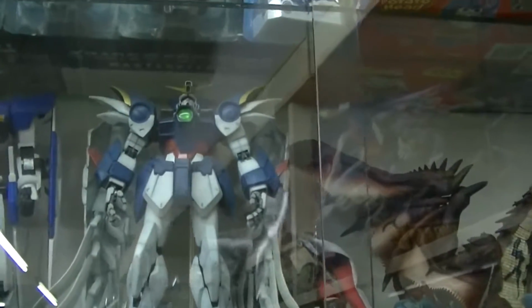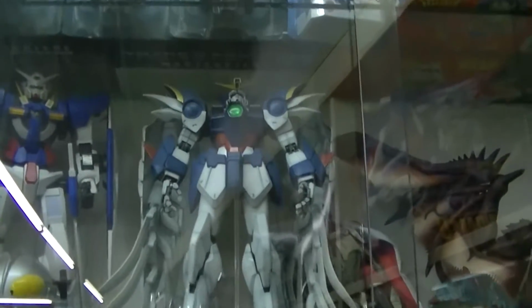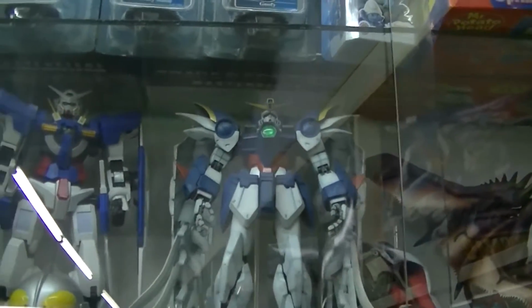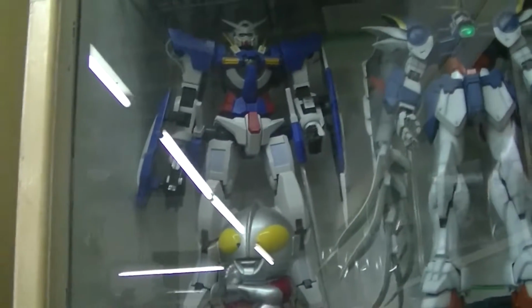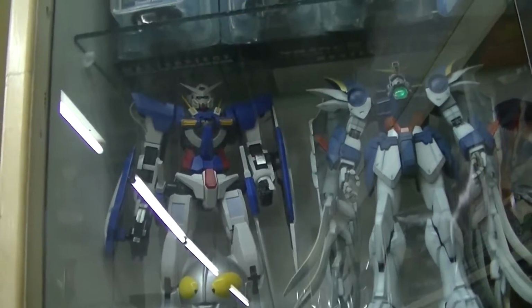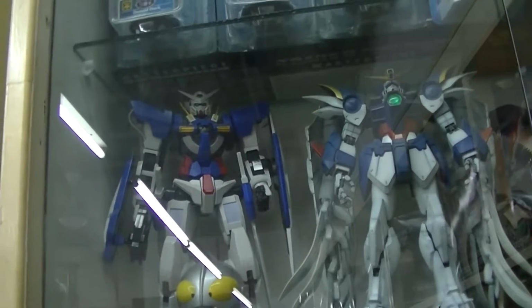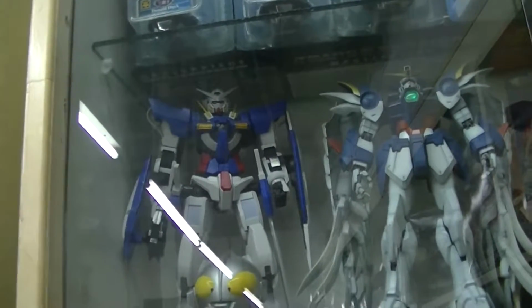Anyway, potato head. And we have this perfect grade. No, not perfect. It's a masterpiece. The perfect grade is this one. This one is only perfect grade, this one is 100. Let's see, proportion wise, 1 of 60. From Bandai.